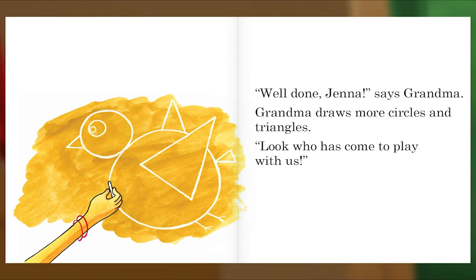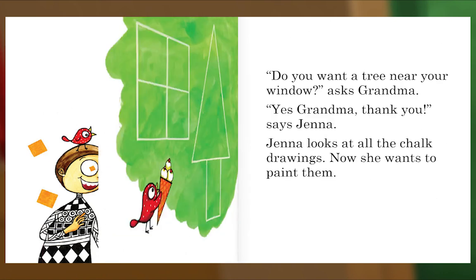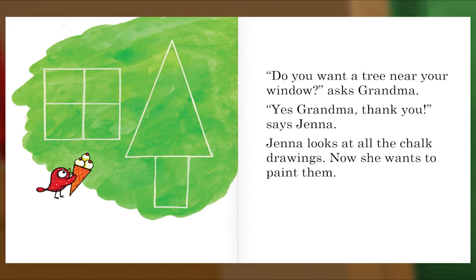Grandma draws more circles and triangles. "Look who has come to play with us." Grandma draws a shape with four sides. "Is it a rectangle?" Jenna asks. "Look carefully," says Grandma. "It is a special kind of rectangle. All the sides are the same length." "It is a square," shouts Jenna. "Look, Grandma, I have turned it into a window." "Do you want a tree near your window?" asks Grandma. "Yes, Grandma, thank you," says Jenna. Jenna looks at all the chalk drawings. Now she wants to paint them.